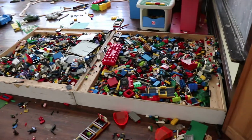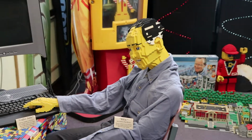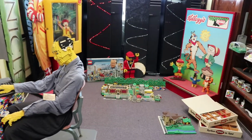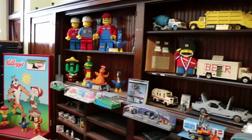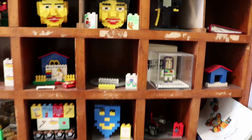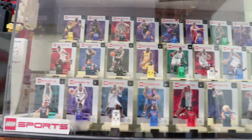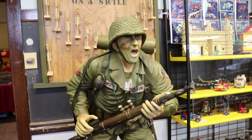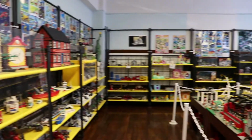So they have like a children's play area. That is Bill. Not sure exactly what this room is supposed to be. There's like a bunch of sports minifigures. There's a soldier. Seriously, this place is ridiculous.